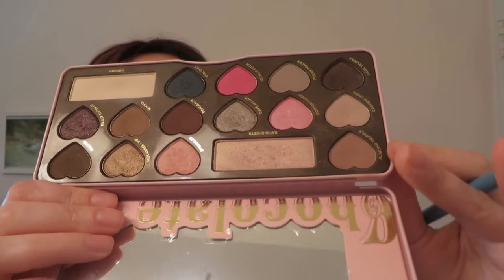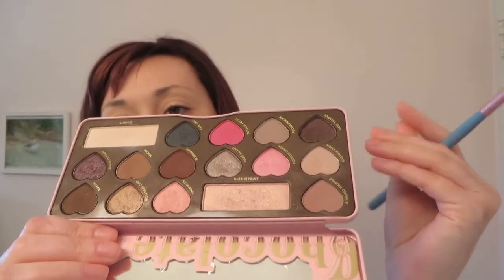I'm going to go ahead now and take Almond Truffle, and this is a sort of a browny, sort of like a moussey creamy brown. It's very cool tone brown.